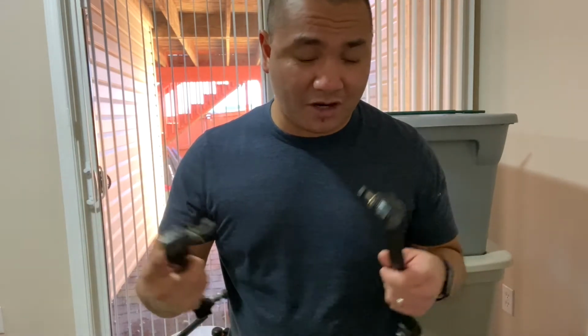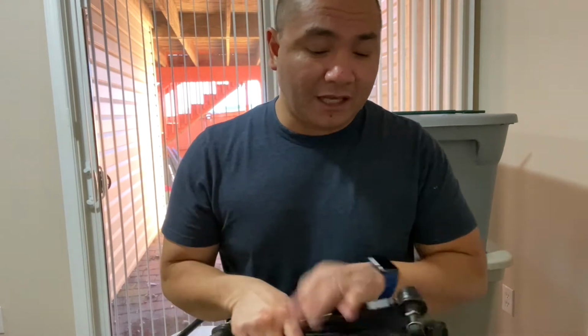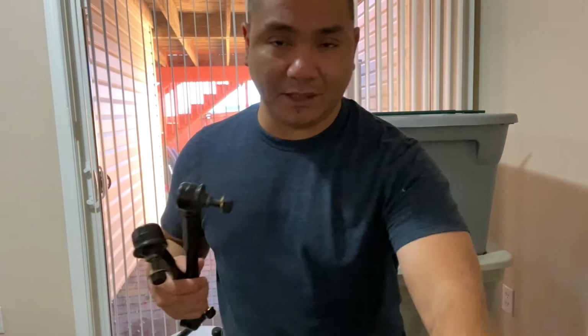I was under the car again, and the sway bar links right now still look really good. And a lot of that is because I take care of it. I clean it, I wash underneath the car as much as I can. I use some products to keep it clean, so sway bar links are going in as well.